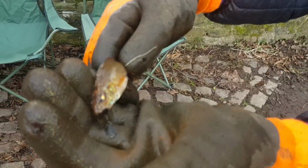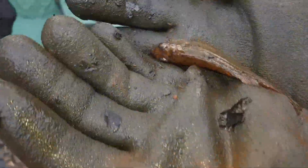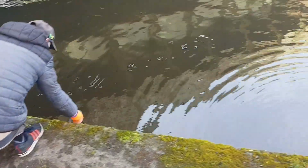You got a fish on a bloody magnet? No, it's stuck in a bin bag. Corey's caught his first breakfast lunch. I won't be eating that. Whoops. So there we are. It just shows there is definitely life still in the water. Let's get him back into water.